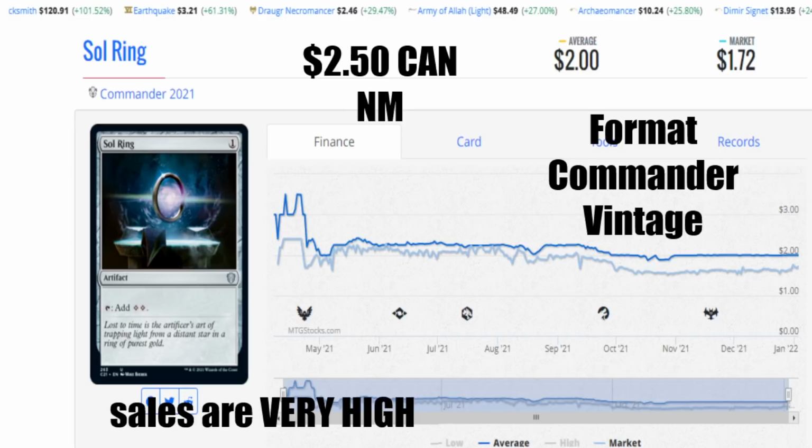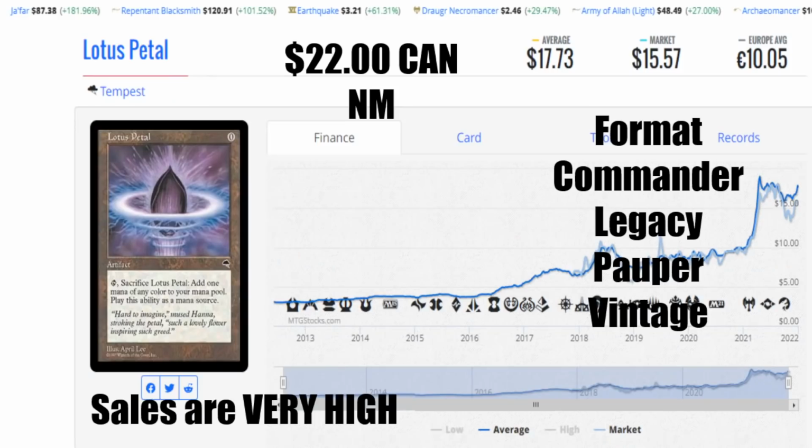I know it goes short at stores a lot of the time. So our next card up is Lotus Petal from Tempest, $22 Canadian near mint. But guess what? I couldn't find any copies locally. It wasn't around. And of course, totally different again if we're talking a Kaladesh Invention, a very expensive card. Now, the average is $17.73 US. The market's $15.57. €10.05 to get you that bad boy.